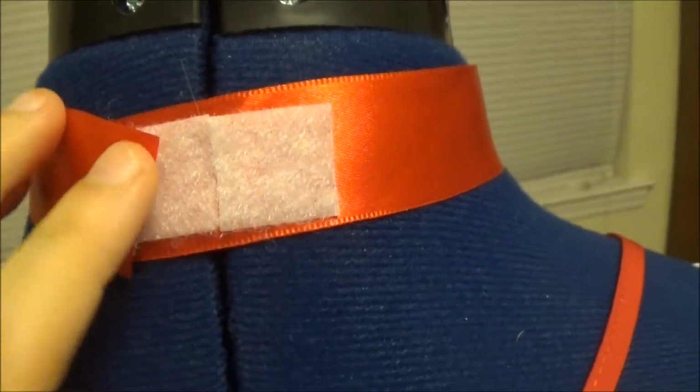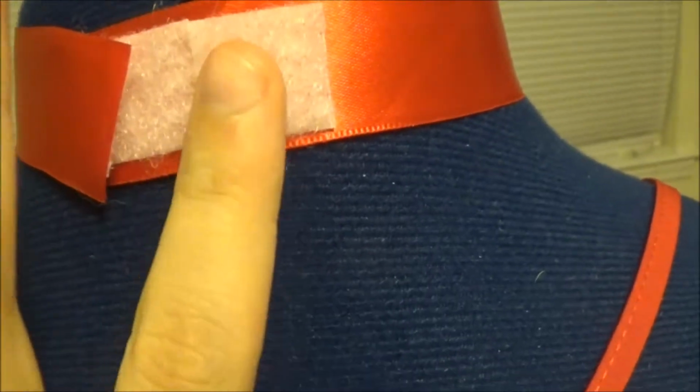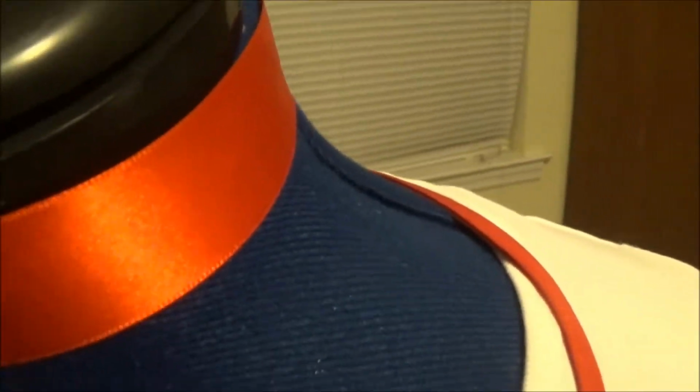I have pretty thick ribbon. I used that for something else a while back. So all I really did was cut some out. I didn't hem it. I put some nail polish on it just so that it didn't fray anymore. And then I just put some Velcro on it. Made it a lot easier to deal with, and you're really not going to see it.